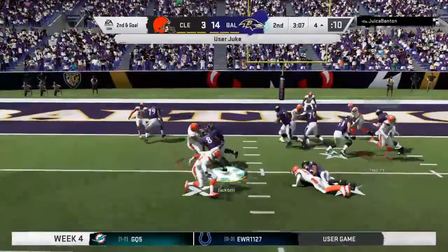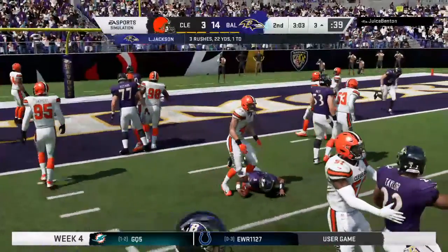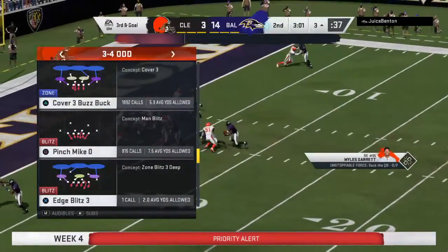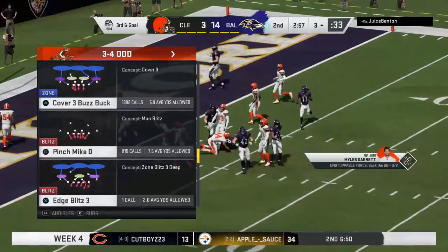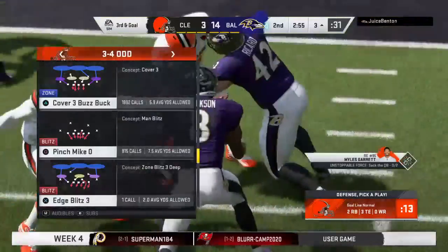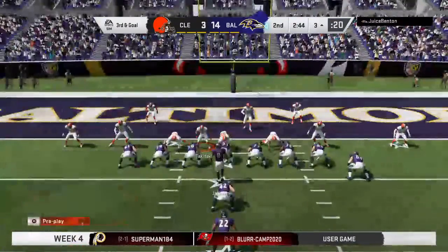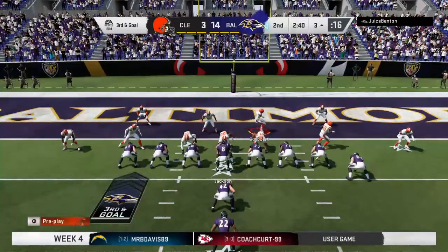On 2nd and goal, here's an option play left. Stepping up, he'll try and run. Only a yard there on the keeper, and that's going to leave him with a 3rd down. Typically on the read option play, when we talk about responsibilities, we're talking about what the quarterback has to go through. How about the inside linebacker, though? His job on this play, shadow the quarterback and hold him to a short gain. Did it to perfection.